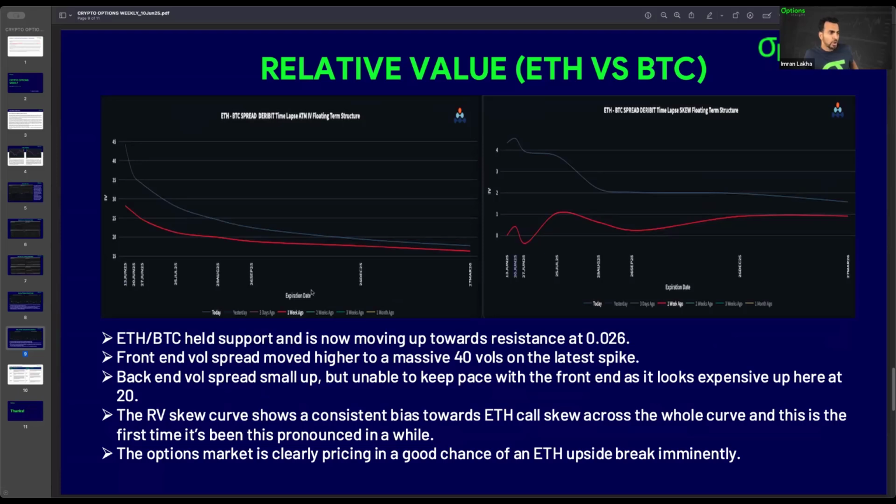Back end vols were also up, obviously nowhere near as much as the front, but they keep grinding higher. I've said they look expensive, but right now with what the gamma's doing, the back end isn't being allowed to fall. I do think at some point it's going to fall, but it's only going to happen if Ethereum rejects the breakout and falls back to range trading, then that back end can really come in in Vega terms. But right now it's just not happening.